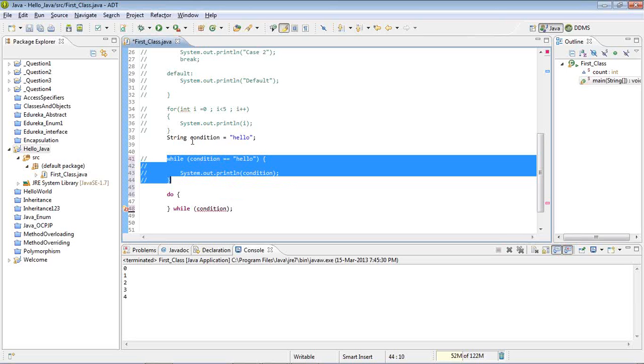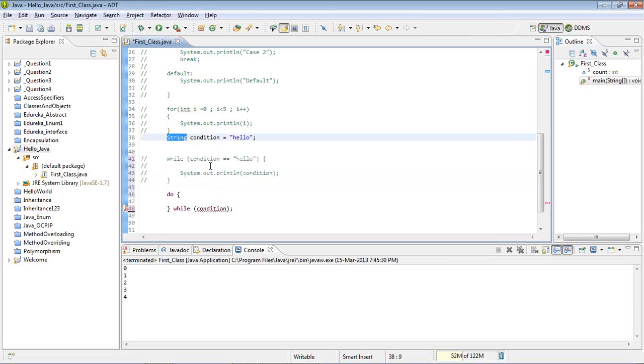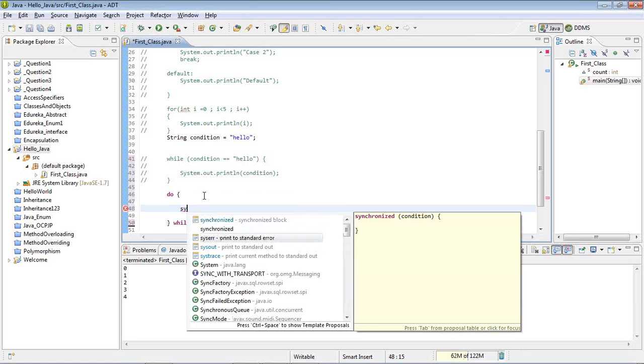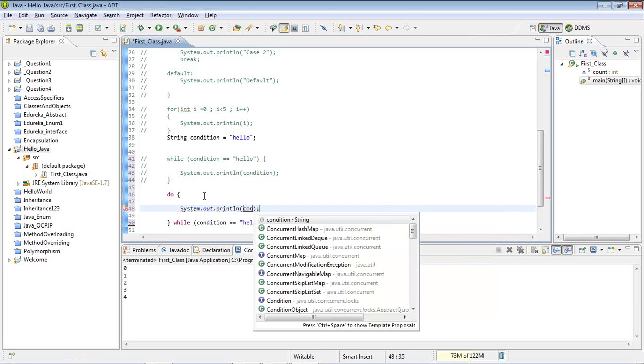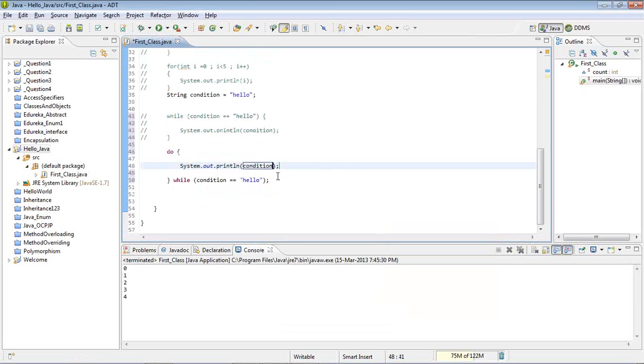Now I come to the do while loop. Let's use the string as well, condition equals to hello. In this also I'll show you. Within this I'll place a statement System.out.println and it will print condition itself. Now this loop will keep on running. Okay, I run this code. It will keep on printing hello because the condition will always be equal to hello, right?